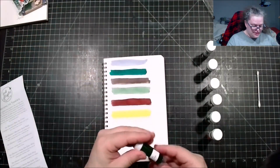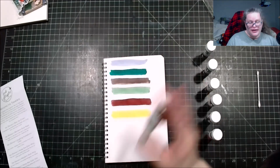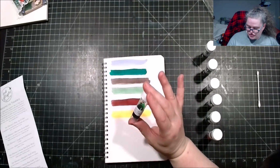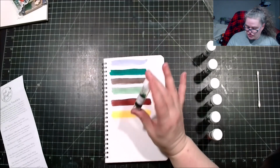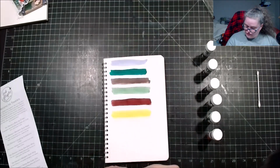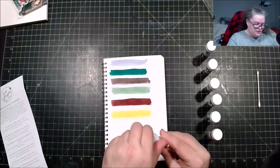And last but not least, Elegant Peacock Train. This shimmering ink was inspired by the decadent train of a peacock with a photogenic crystal of gold.